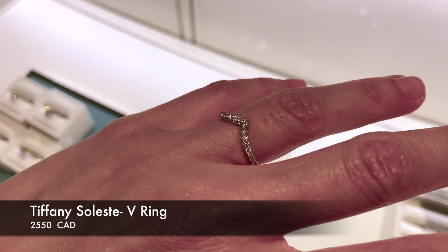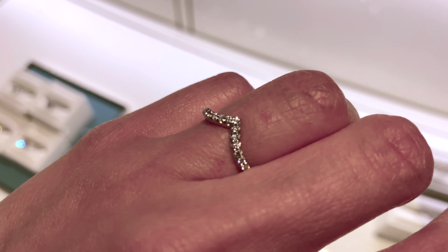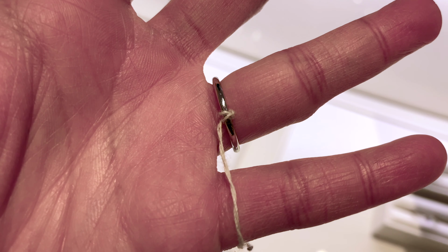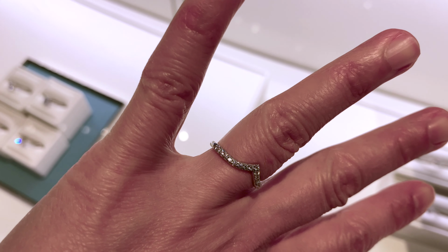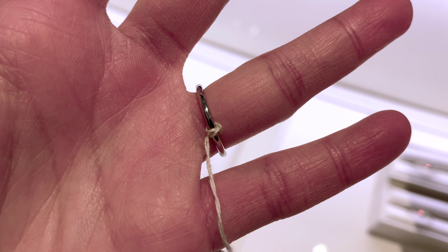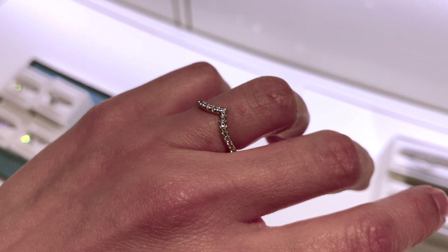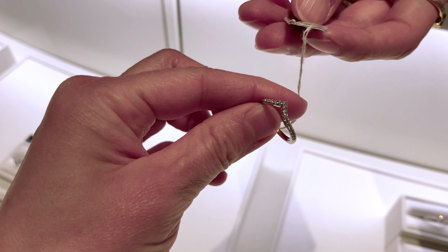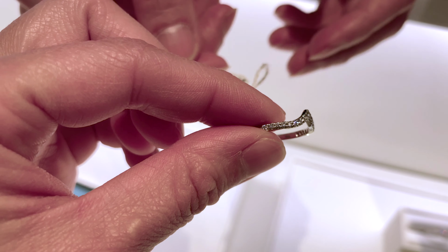So now I'm being brought to a separate area to check out the diamond rings. This one is $3,300 for this 18 karat gold with round brilliant diamonds. The carat total weight is around 0.2. It is really shiny. They do sizing for you, and they usually have only one product of each design and size in the store, but you could order it separately if you want to have it shipped to your store. So I just want to show you how it looks, the shine on it.